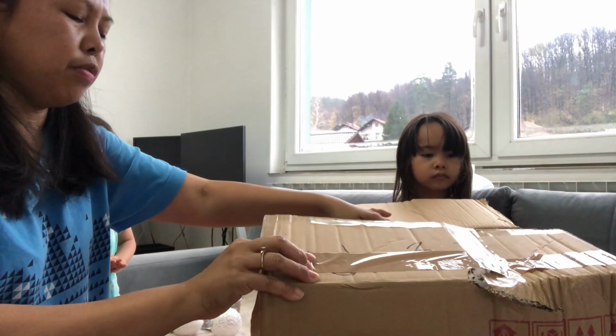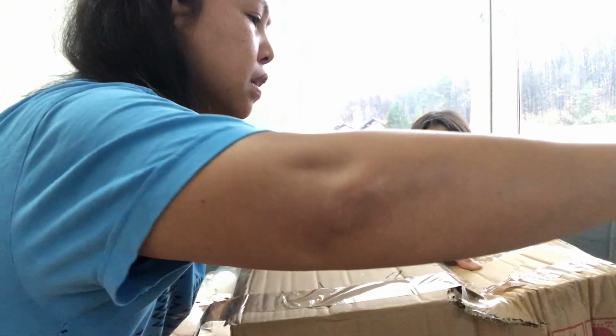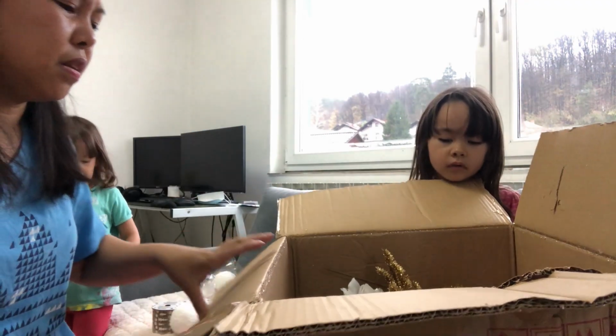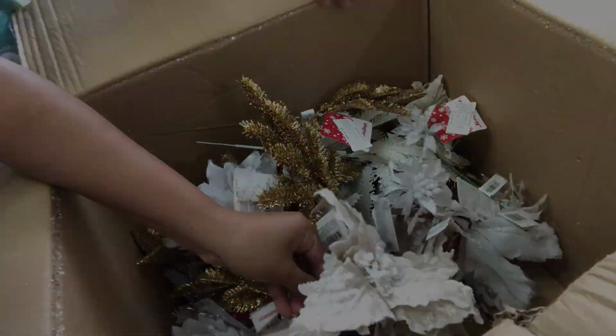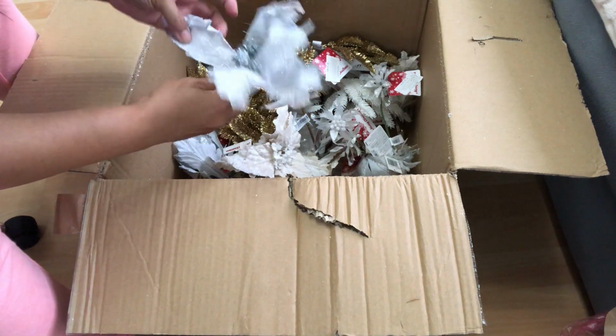The glitters are all over the place, so I'm not gonna let the kids because I'm so afraid it's gonna go to their eyes. Let's be careful, because there's so many glitters. The glitters are everywhere. I don't know if it looks okay or what. It's not nice. They're not that super white. All right, these are the ones that came. I don't know if it looks good, but see.